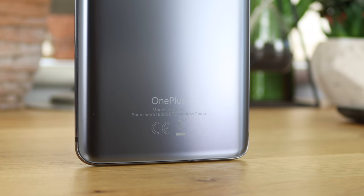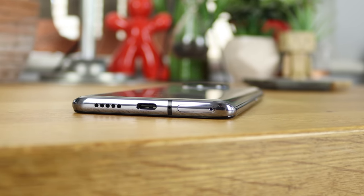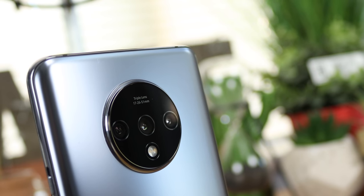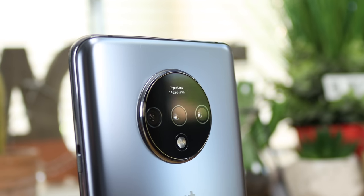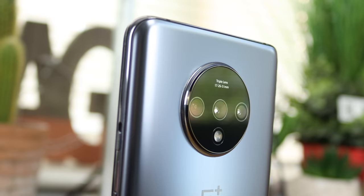With the OnePlus 8 and 8 Pro just released, I thought we would look back on the OnePlus 7T, which I'm currently using as my daily driver. Now, a lot of people use this as their daily phone over the likes of the iPhone, Pixel, and the best from Samsung, but why? Well, let's take a look.